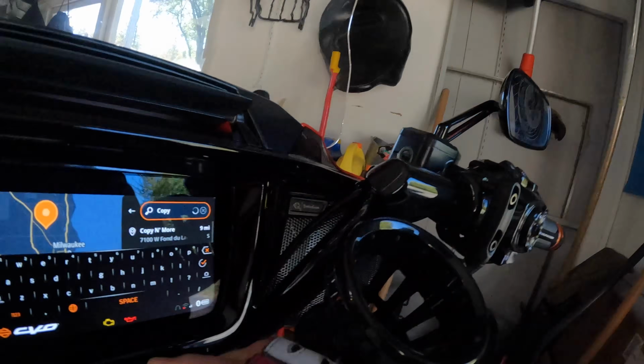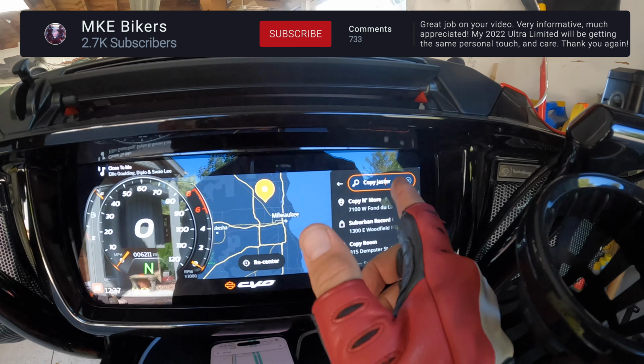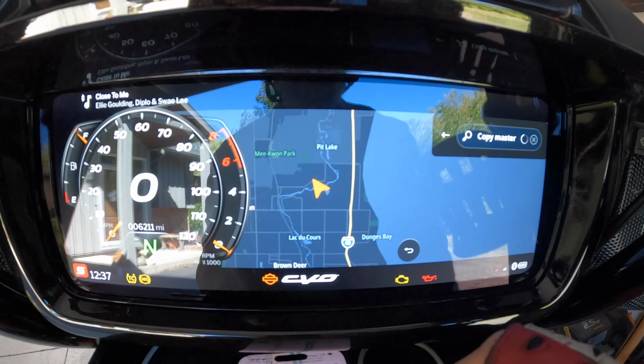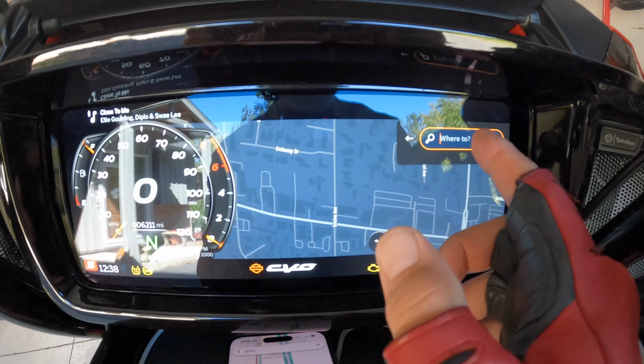Okay. What's bad is I was just going to ride over there without directions. I would have been completely lost. It's in town. I know roughly where it is. Okay, found it. It's Copy Master. And so, oh boy, first you gotta be able to type it in. Look at how easy that is though. Holy cow, that works pretty good. 1,700 miles away. That ain't right.